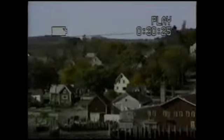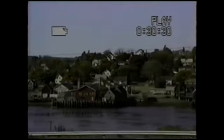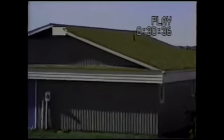Had that on manual focus. I don't know how it came out. I don't know how that happened, but we'll put it back on automatic focus and take it again just in case it didn't come out.